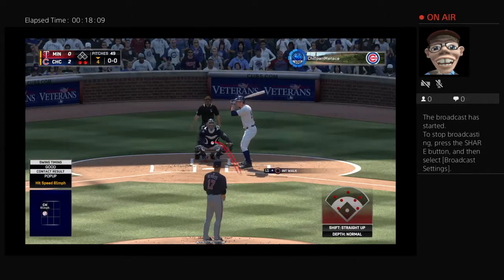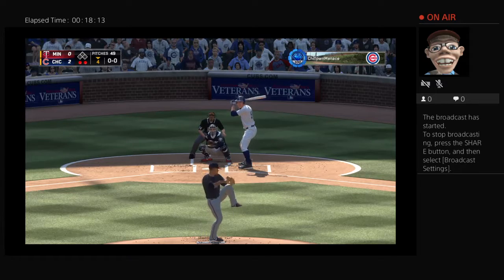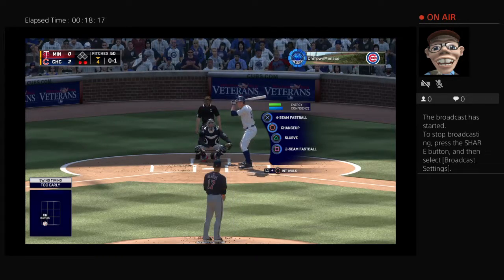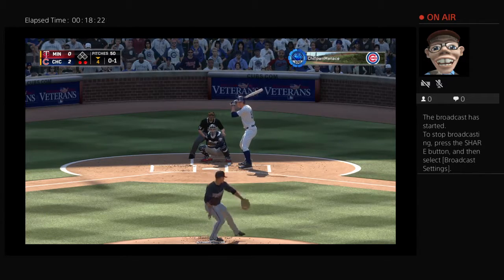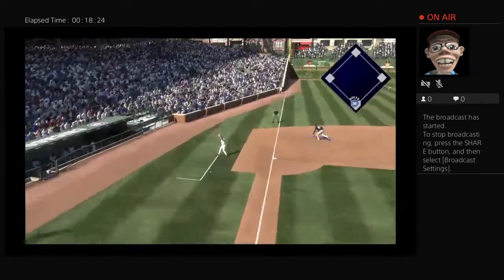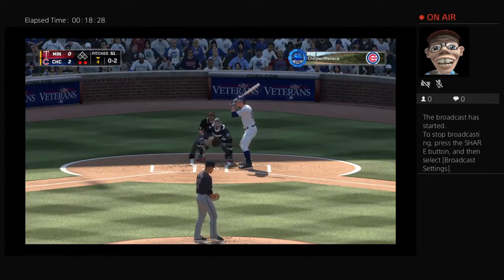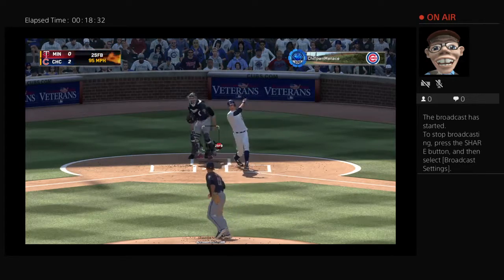Stepping in, Alec Hansen. Halfway to 100 pitches. Here it is. And a check swing here, but he clearly went around on a pitch that would have been a strike anyway. It's 0-1. And it's grounded foul. Here's the 0-2. Now a fastball swung on and missed, and that ends the inning.